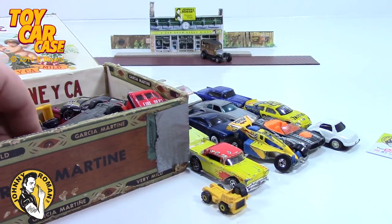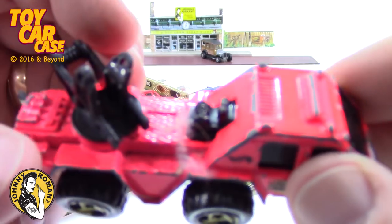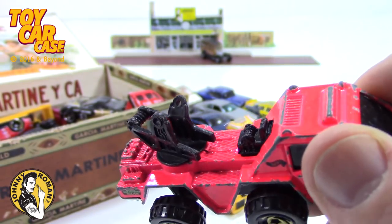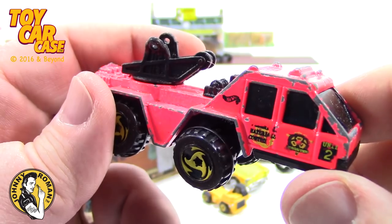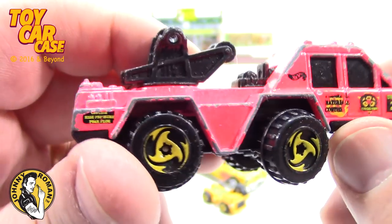Woo! Oh, what else did we got in here? Oh, look at this. Look at that, a big fuzzball. Get rid of it. Oh, this had a big sprayer thing on it. I remember finding this new in the store. Oh, this is nice.